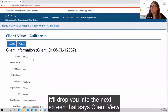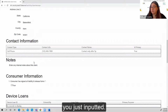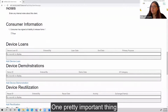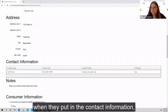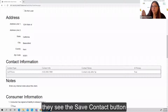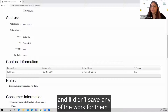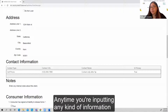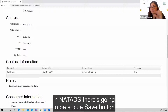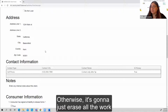It'll drop you into the next screen that says client view, and it has an overview of all the information you just inputted. One pretty important thing that I actually forgot to point out was that a lot of people, when they put in the contact information, see the save contact button and think that's actually saving the consumer. They'll hit it and then navigate away and it didn't save any of the work for them. Make sure you hit the blue save button at the bottom of the screen. Anytime you're inputting any kind of information in ATADS, there's going to be a blue save button at the bottom, and you need to make sure you hit that, otherwise it's going to just erase all the work you just put in.